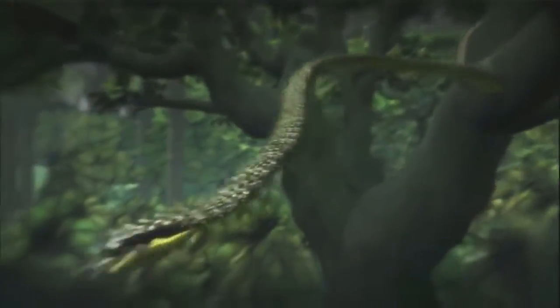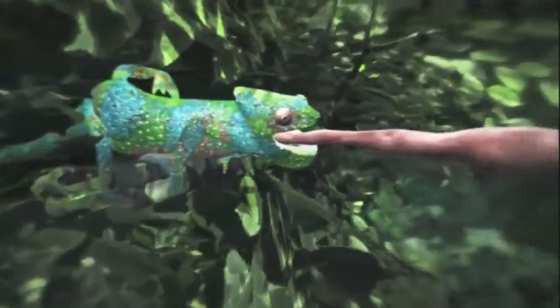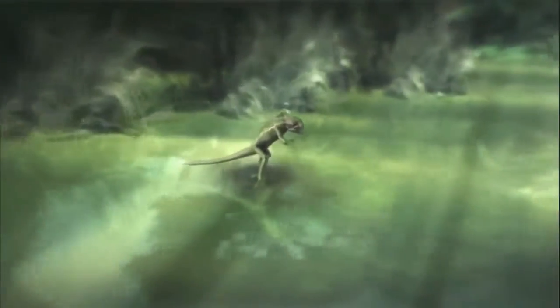Snakes take flight. Tongues shoot with blinding speed. Feet walk on water. Crocs turn into toothy torpedoes. And finally, the ultimate moment, a tiger's unsurpassed strength and power.